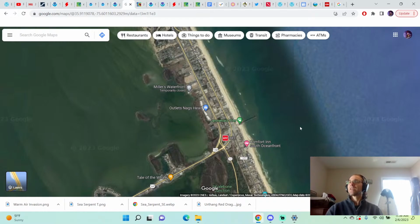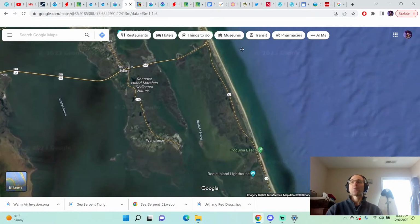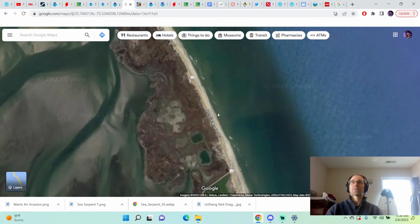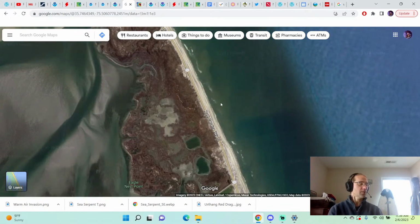And so moving on down past Oregon Inlet to Esterns, I'll provide you guys with another little report here using our Google Maps for informational purposes. We find that waves at Esterns are in the range of 2 feet. The primary swell coming in at 7 seconds, secondary swell coming in at 4 seconds.